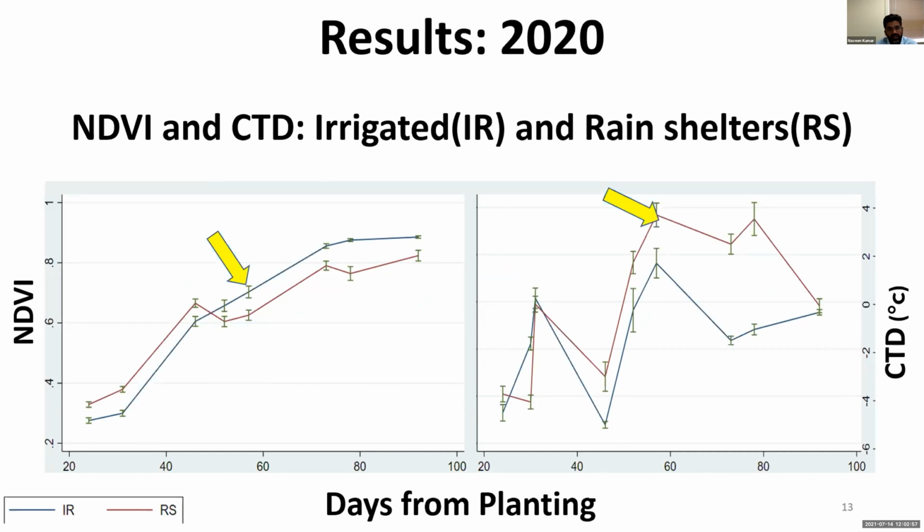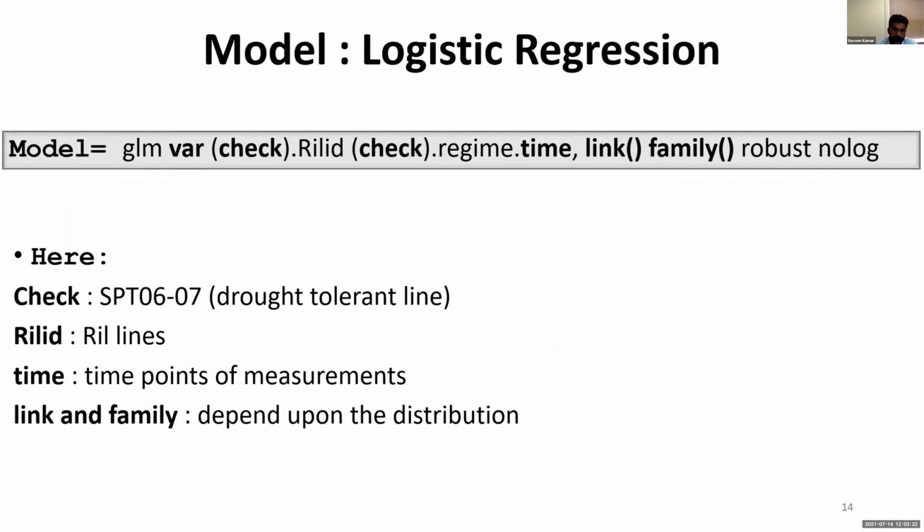Now we can see that in the case of NDVI, after the drought stress is applied, the entries in the irrigated regime perform better than those under rain shelter. Similarly, for the CTD, the rain shelter values are more positive, that is hotter canopies, than the irrigated ones. This concludes that we have differences for NDVI and CTD between the regimes, but we are more interested to see if there is a difference between the lines or entries.